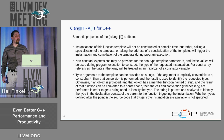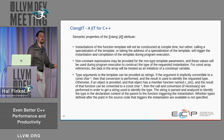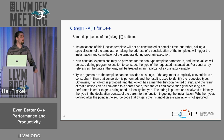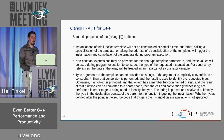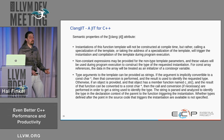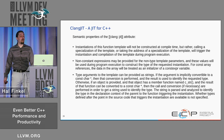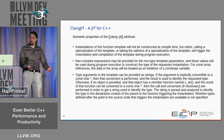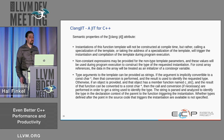Okay. So let me just give you a quick technical definition of what this attribute does. When you have the ClangJIT attribute, you can put it on function templates. You can't put it on classes and other things. You can just put it on function templates. And what that means is that the instantiation of the template does not happen during the regular ahead-of-time compile time, but will happen only later at runtime. The second property is if you have non-type template parameters, you can now put non-constant expressions into those as template arguments when you instantiate those templates. And those are used at runtime in order to instantiate the corresponding templates.